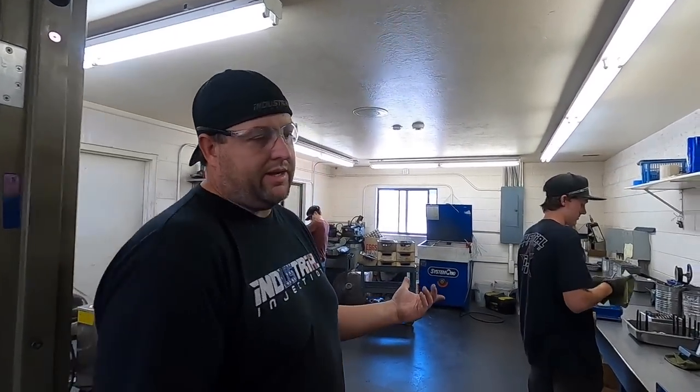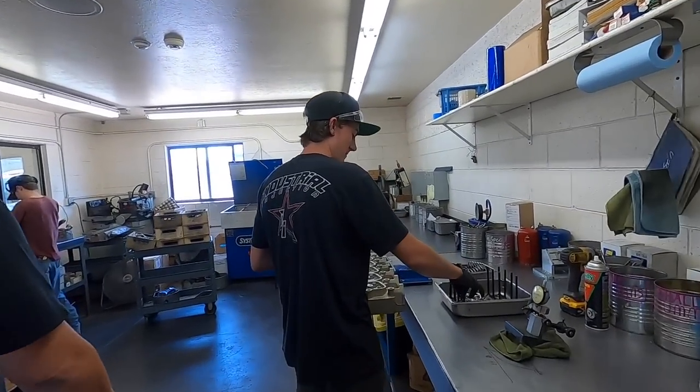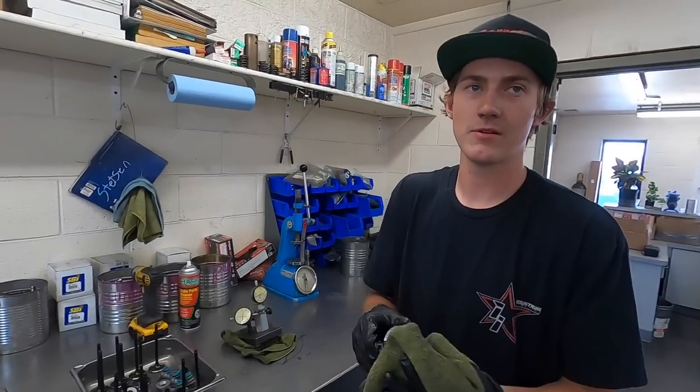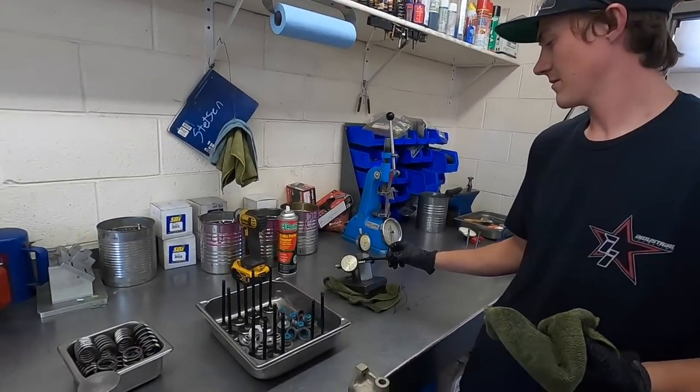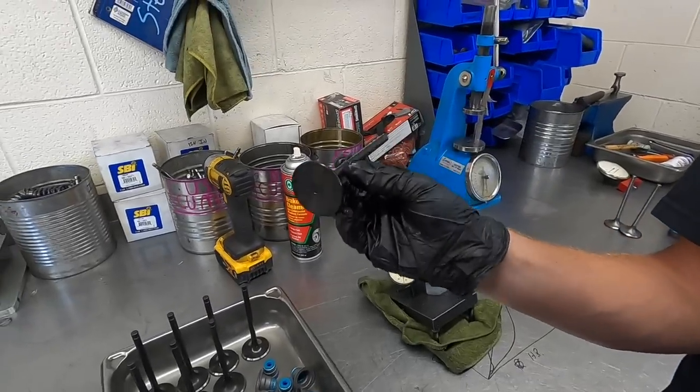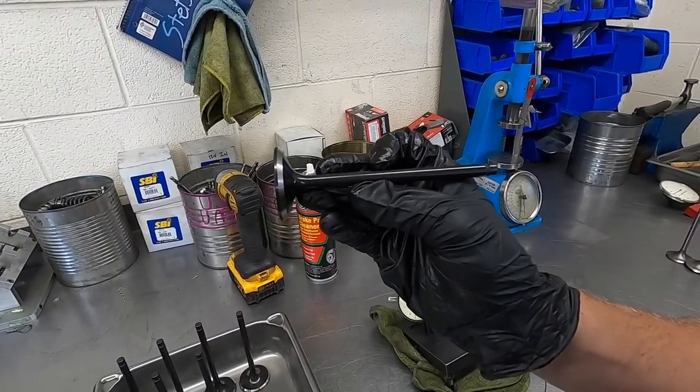We're about 12 man hours into this, not counting the 4 to 5 hours of loading and unloading into the CNC machine and running through that program. Brighton's just checking the valves out right here. Got Brighton up here putting it together. These are our custom performance valves that we run in these. They got a nice nitriding on them. They're just a custom valve.